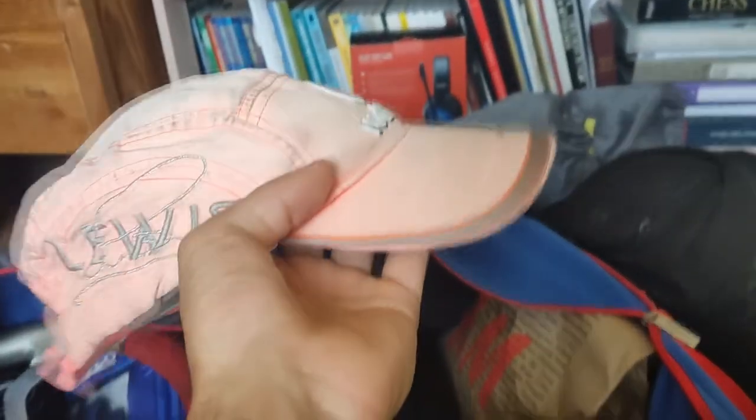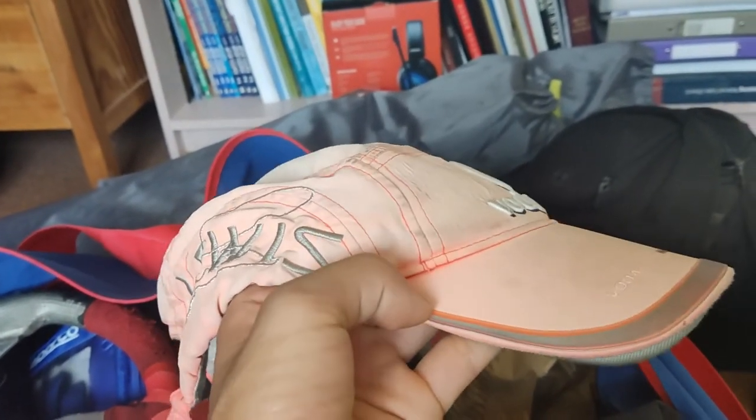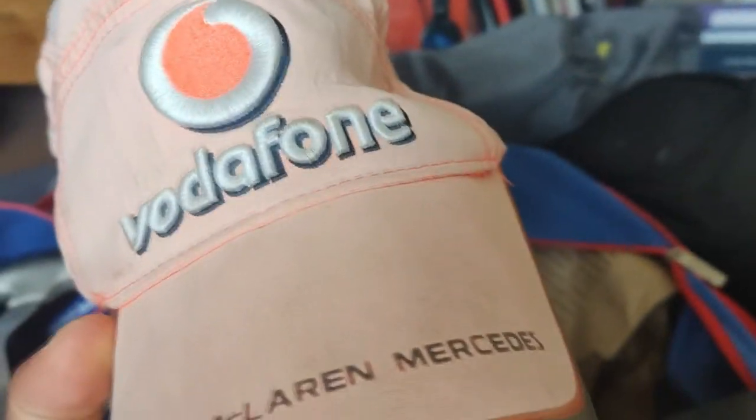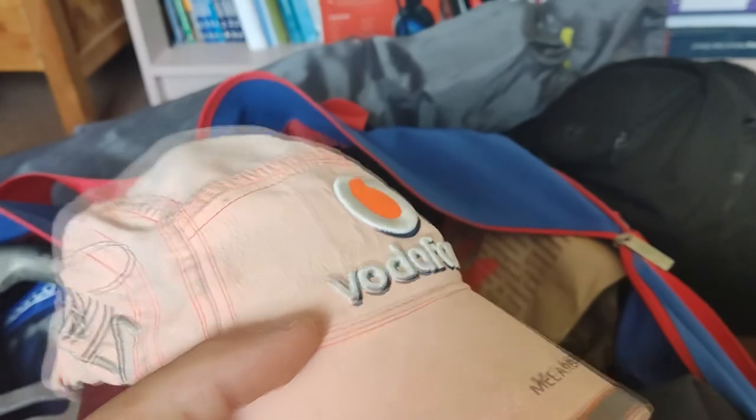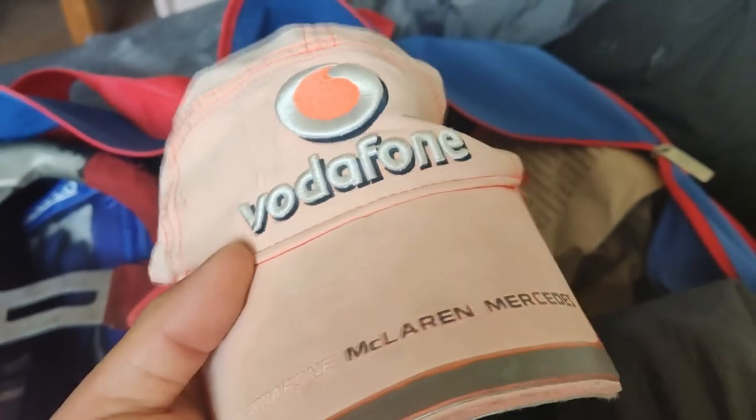And then we've got the iconic Lewis Hamilton McLaren Mercedes cap from 2008, I want to say. It's very old, it's very worn out, and you're probably wondering, why don't I have a new hat? Well, one, I don't like spending money, so yeah. Two, I've had this for a while, and when I used to do BUKC, I had this hat, so I was like, you know what, let's wear a motorsport hat to a motorsport event.